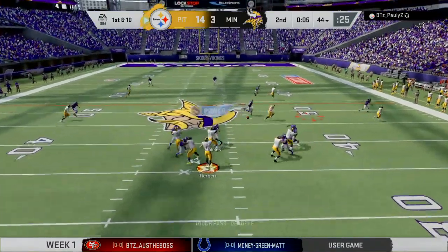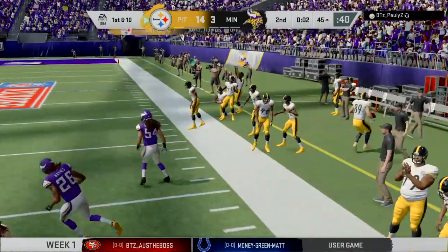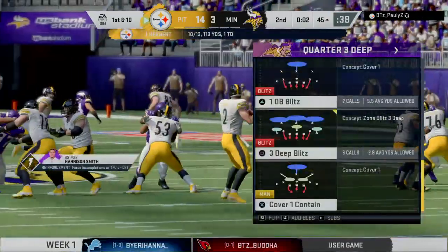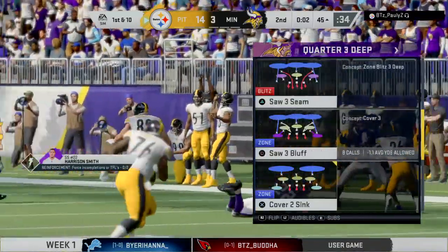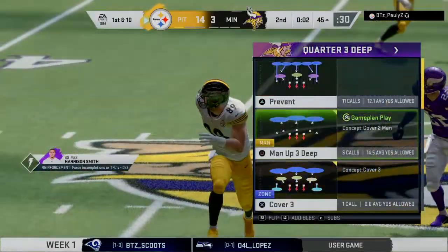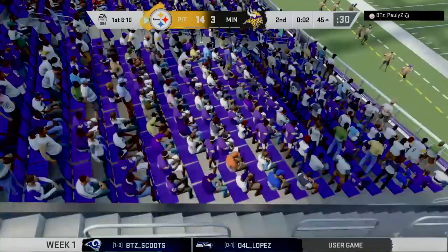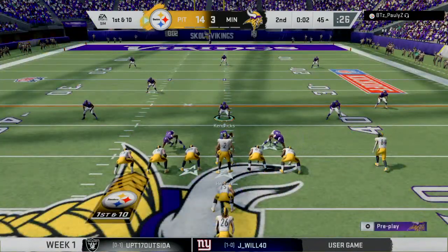From the gun, Herbert. And he's got his man, the tight end, McDonald. And out of bounds on the other side of midfield at the 45. The Steeler first down on the pickup of 11 yards. And the Steelers first down. Trying to get one more in here before the quarter breaks.